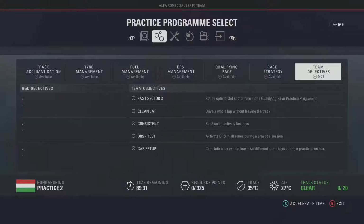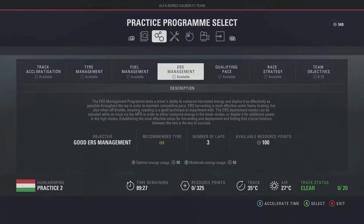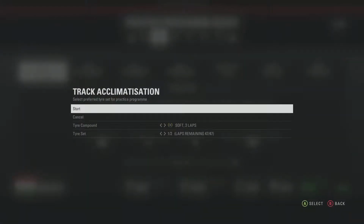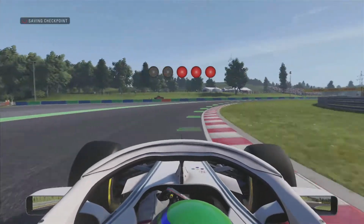I know it's tempting to focus entirely on the race, but we should put a bit of time aside to run the qualifying sim program. Try to run it before the end of FP3 if you can. Alright, let's go ahead and open with the track acclimatization. Flying lap number 1 of 3. Now getting underway.